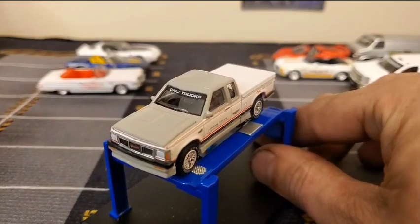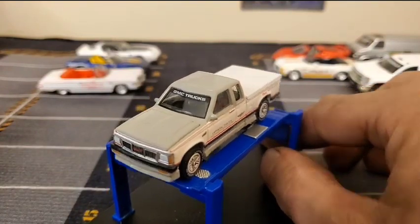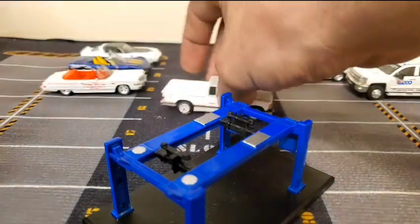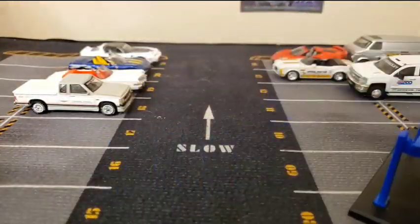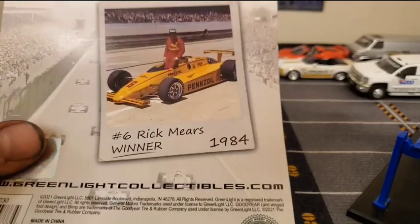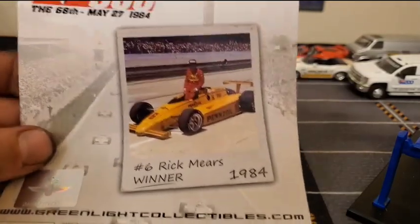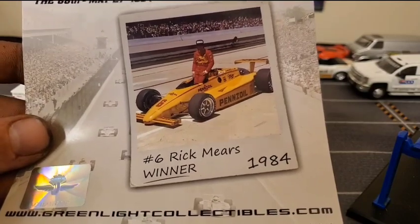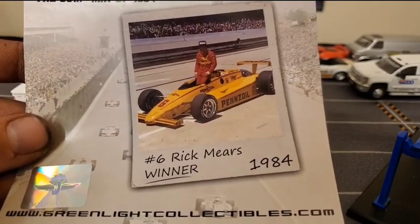Nice little GMC trucks sticker across the windshield there. I like that a lot. So we'll get him parked up into the parking lot. Take a quick look at our card as well. We do have, as always, Greenlight with their Indy 500 series vehicles. They have the winner from that year. 1984, Rick Mears was our winner.